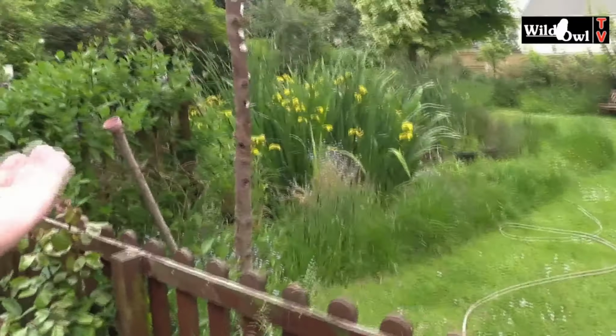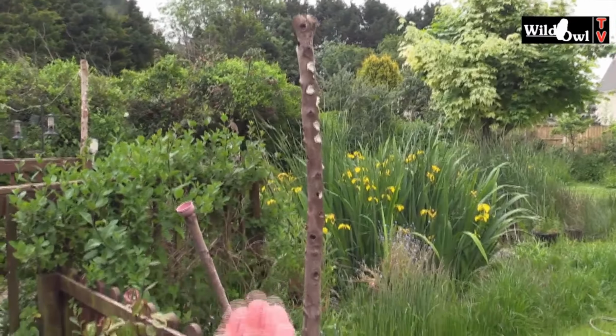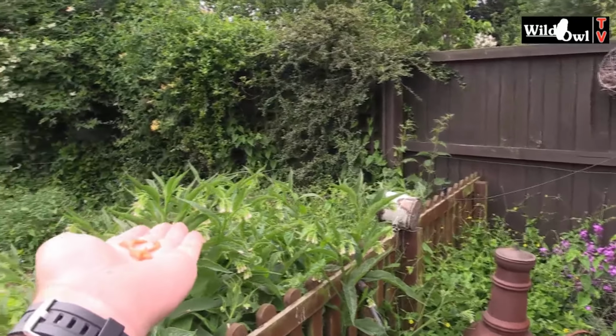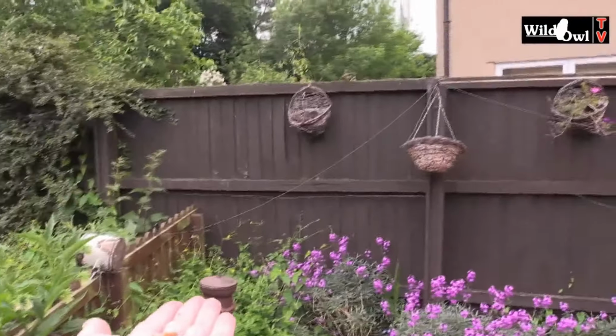Come on then. So that's Robin Left sorted. Come on then. I can hear Robin Right. Come on. Hello. That's Robin Right sorted. And I think we have a blue tit hanging around as well.